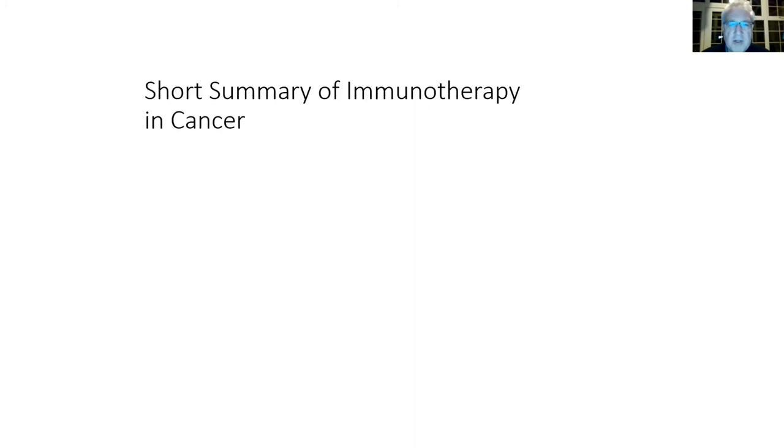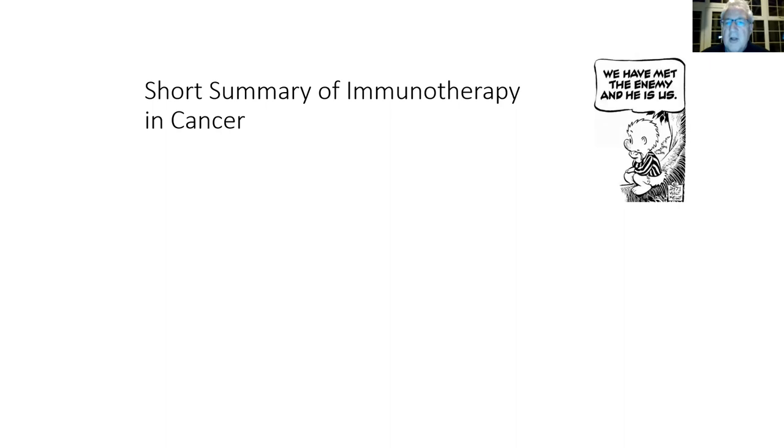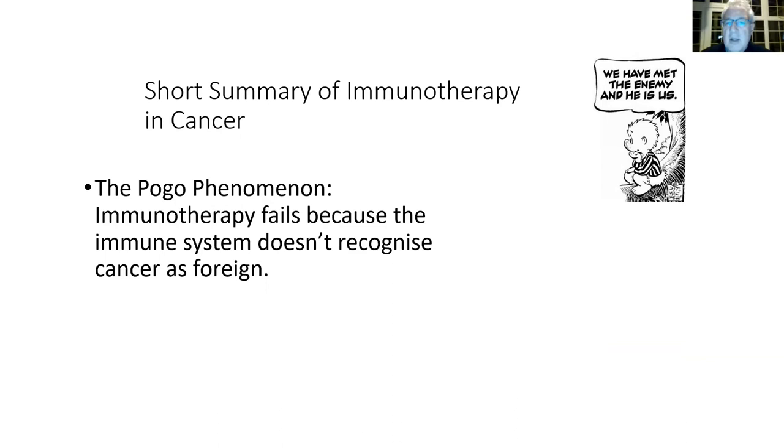One could argue that a short summary of all of immunotherapy in cancer owes something to the cartoon character Pogo. Pogo said, "We have met the enemy and he is us." And for many years, many of us, and me, mea culpa, one of them, felt that immune therapies were basically up a dead end. The reason was that evolution had evolved our immune system to deal with foreign invaders, and the reason our immune system didn't deal with cancer is that the body did not recognize it as foreign. It was us. The enemy was us ourselves. It was our own cells going rogue.